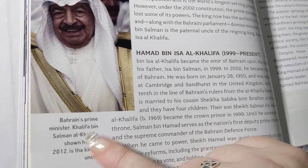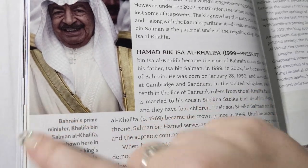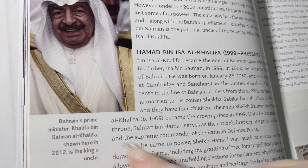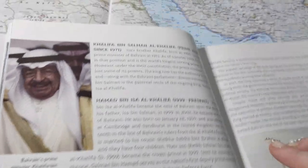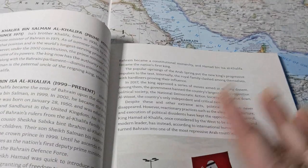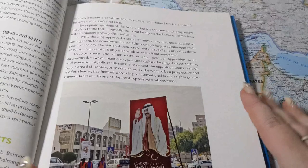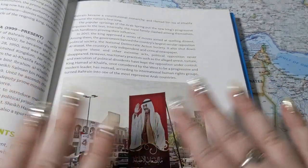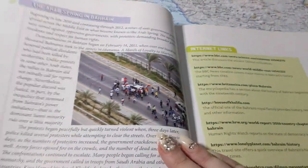So, Khalifa, son of Salman, who we saw on the other page, and then the name of the clan, their last name, Al-Khalifa. So in Western terms, his name would be Khalifa Khalifa, which is pretty neat. And here's a big old poster of the king, which these are everywhere. His face is on everything.